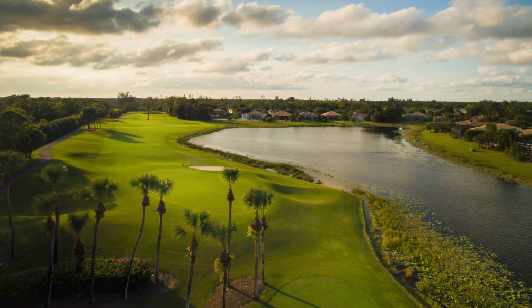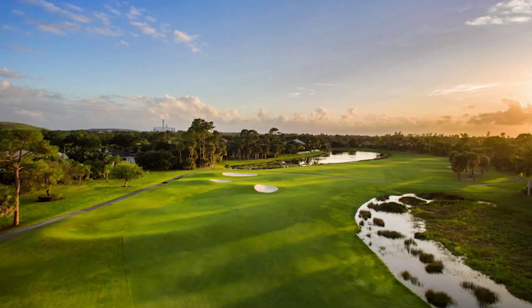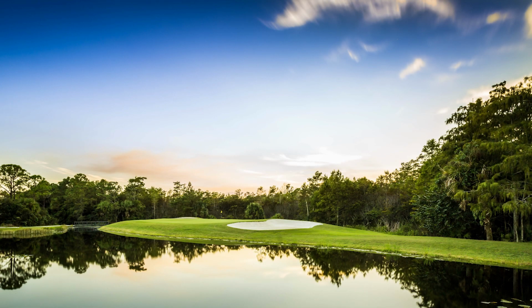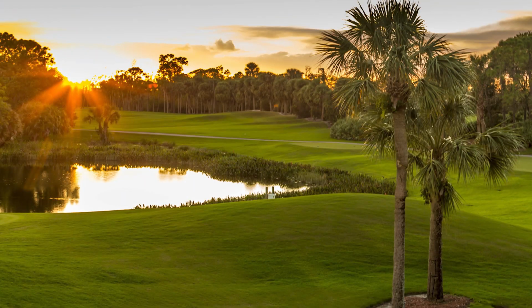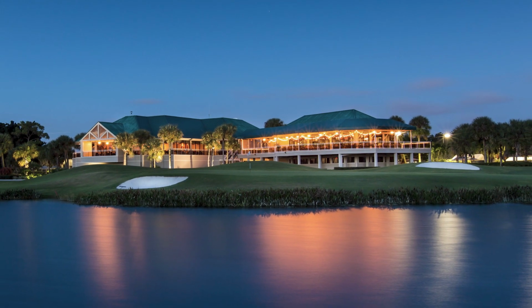With no tee times, no assessments, and a Rees Jones Championship golf course surrounded by breathtaking views, the Preserve at Ironhorse is a premier experience in South Florida. Membership is limited and by invitation only.